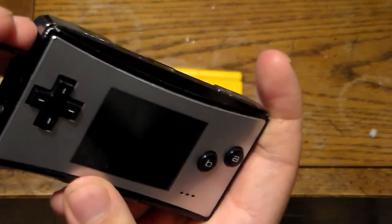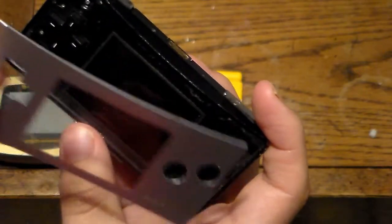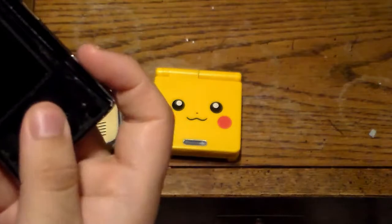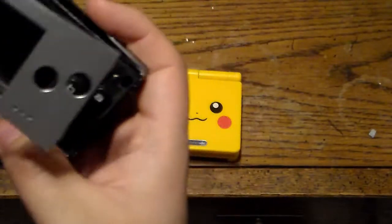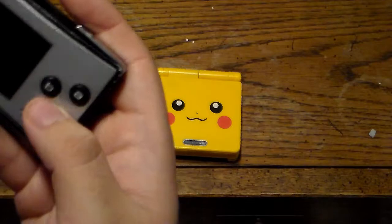So if you don't do this correctly, you will damage the latches that hang on to this screen protector, but luckily mine are still intact. And you can change this with a much better screen protector. Mine's a bit dirty, but I'll clean it.